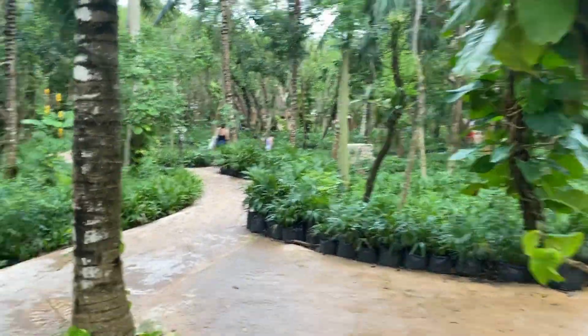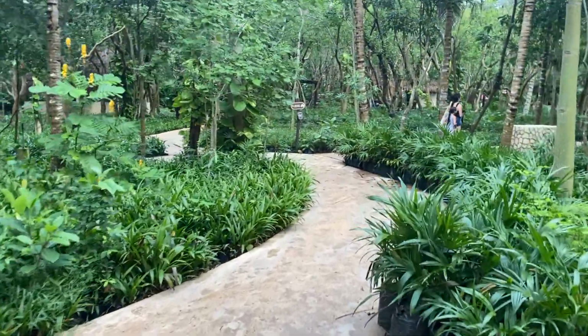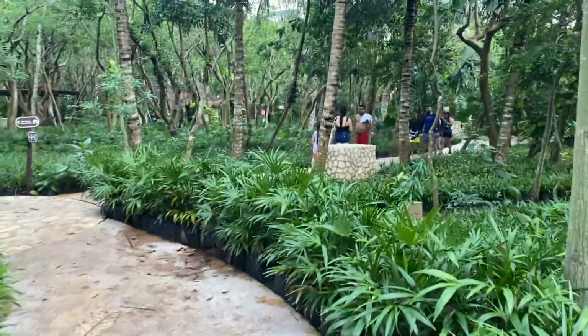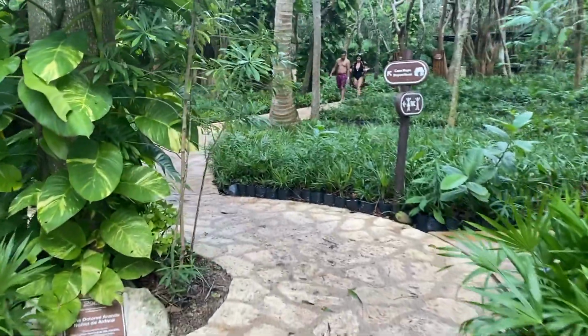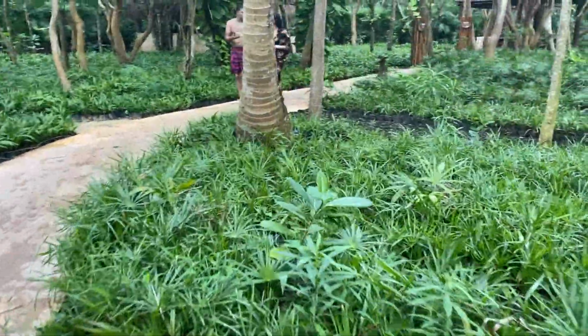And as you walk through here, as we get to the back, you will see that they give you some examples of how the Mayans used to live in the Mayan houses. And it's a beautiful little walk through, and to see how Shellhog gives back to their environment by nursing all these plants to put out into the community.